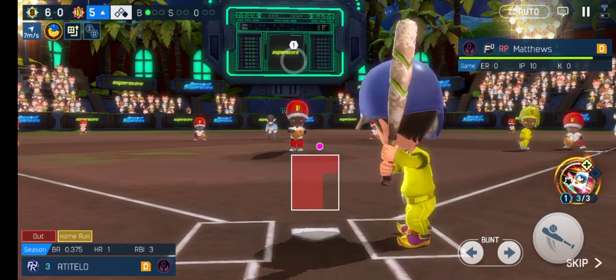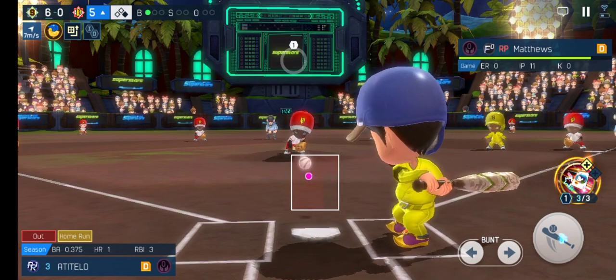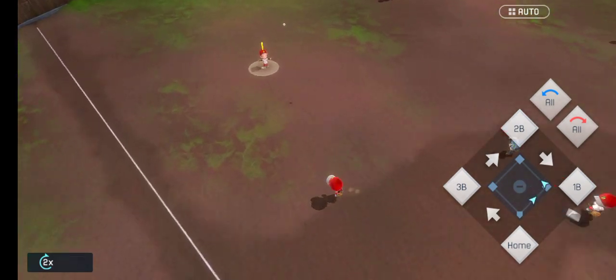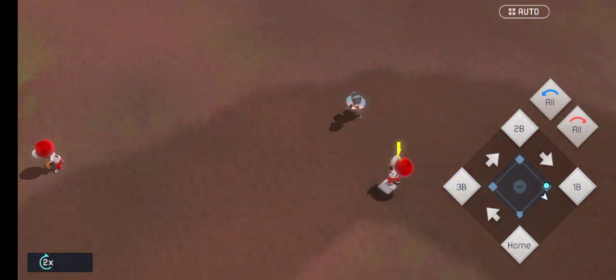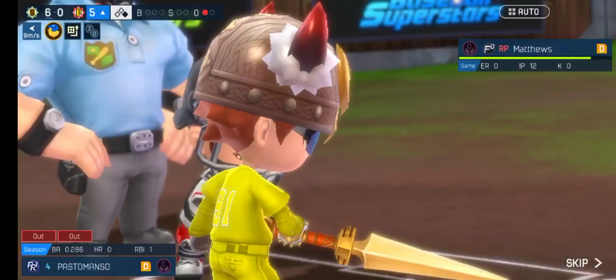Oh, no! It's a pass ball. That's a hit. A shot to deep left field. That's caught for the out. Top of the fifth.